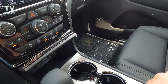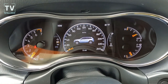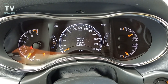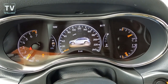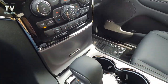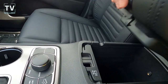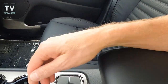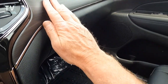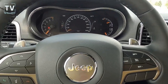Here's your drive mode, snow, mud, and auto, as well as traction control. This vehicle is really well equipped. Has our great packages. I try to give you as much information as I can so you can make an informed decision as we look at the double-decker center console. That really is handy, as well as your glove box with all of your owner's manuals. Again, the dark wood trim on the dash and the doors. Paddle shifters.